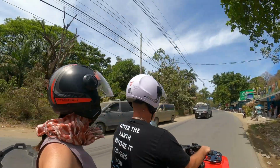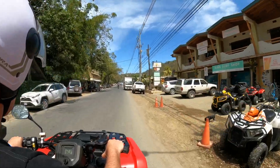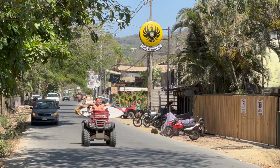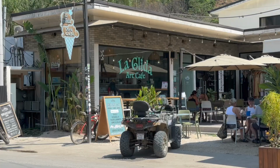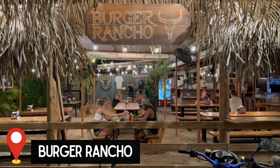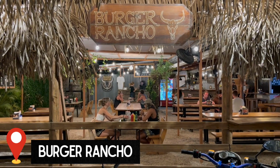Just continuing north from the beach, we have found ourselves in the town of Santa Teresa. You can see it is now paved, which is great. I could put this down as it is less dusty. Here you're just gonna find more of everything. More cafes, restaurants, boutiques, hotels, stuff like that. Across the way here is Burger Rancho. It says that they have live music at 7 p.m., so there is a bit of a nightlife scene here.